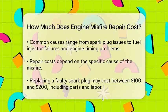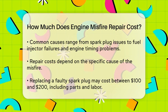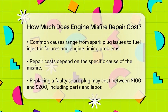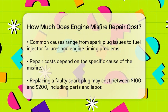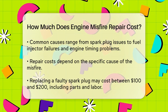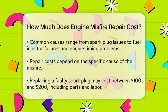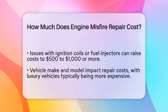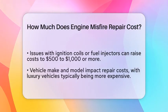The first factor is the specific cause of the misfire. For instance, if the issue is simply a faulty spark plug, the repair may cost between $100 and $200, including parts and labor. However, if the problem lies with the ignition coil or fuel injectors, the costs can increase significantly, potentially reaching $500 to $1,000 or more.